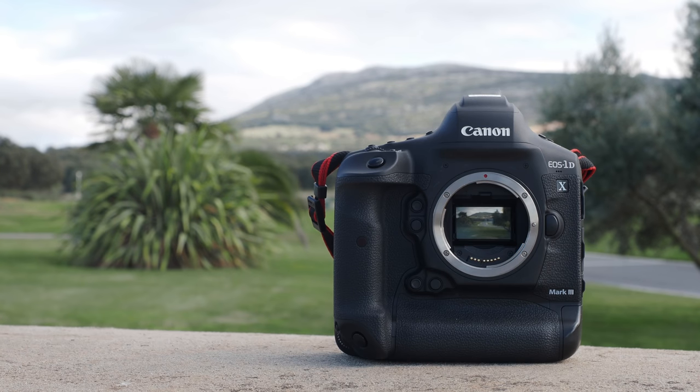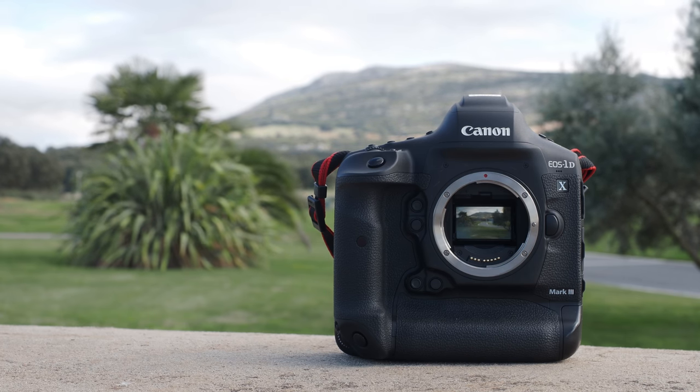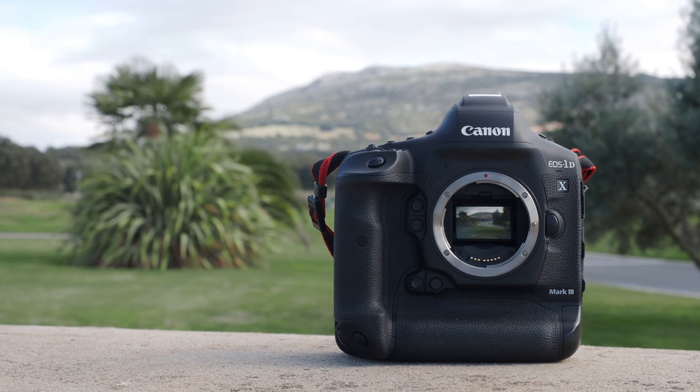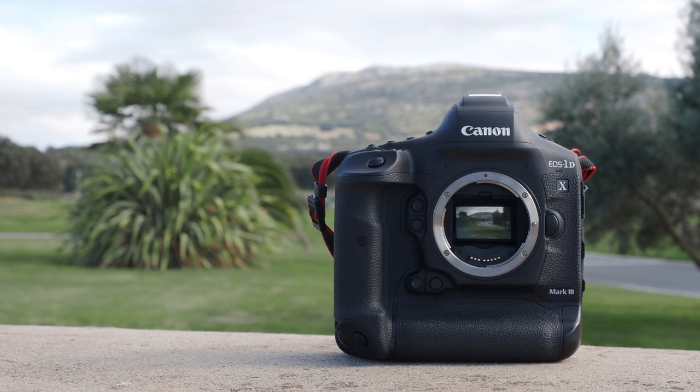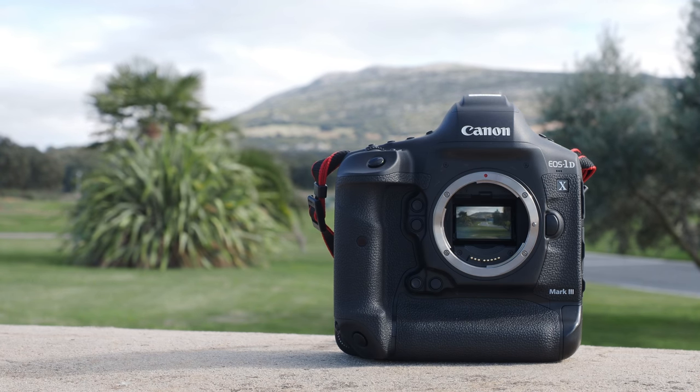The Canon EOS 1DX Mark III is Canon's latest flagship camera, a professional DSLR intended for high-end sports, wildlife, and photojournalism. Canon believes that the optical viewfinder is the ultimate pro tool for one reason: speed.